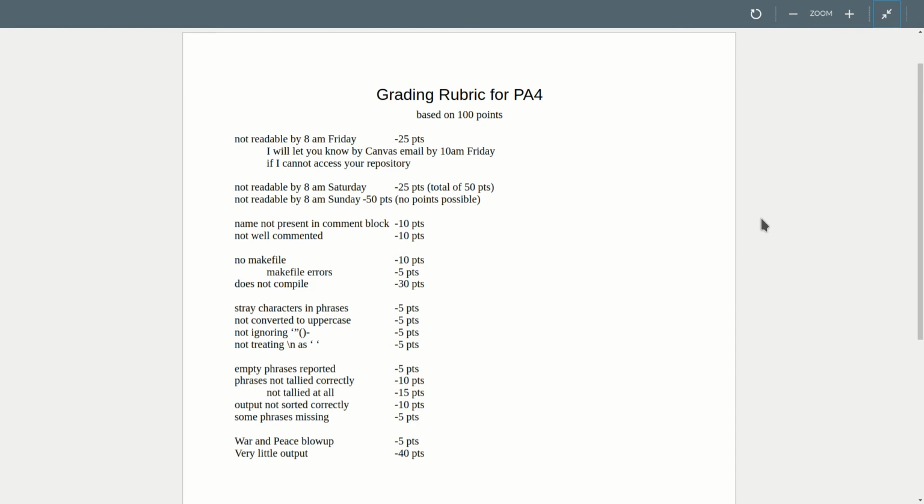The other big deduction is if your code does not compile, or if it doesn't do anything. Okay. And then there's other things. So if your name's not in the comment block, that's 10 points. If it's not well commented in general, it's 10 points.